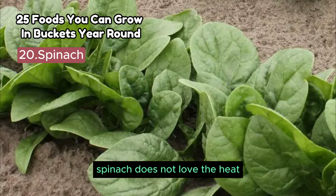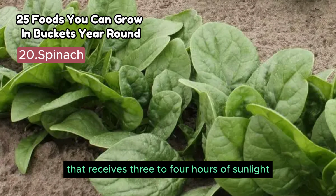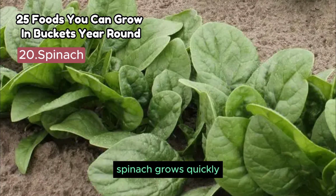Spinach does not love the heat, so grow it in a cooler window that receives 3 to 4 hours of sunlight. Spinach grows quickly.